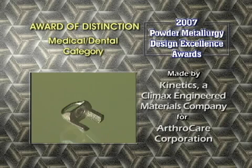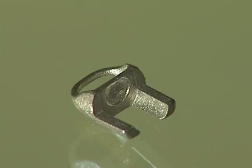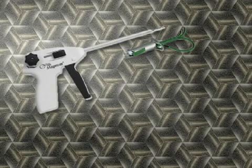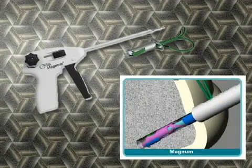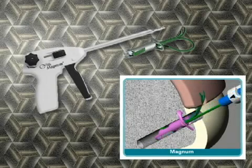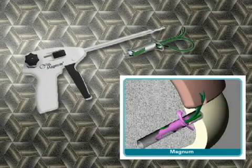Kinetics, a Climax engineered materials company, has won the Award of Distinction in the medical dental category for a 316L stainless steel metal injection molded pin shroud made for ArthroCare Corporation. The critical part is used in the company's Opus Magnum knotless implant device for arthroscopic surgical repair of torn rotator cuffs. The implant device secures a sutured tendon to the shoulder bone. The pin shroud is implanted into a patient and is critical to the functioning of the rotator cuff surgical procedure.